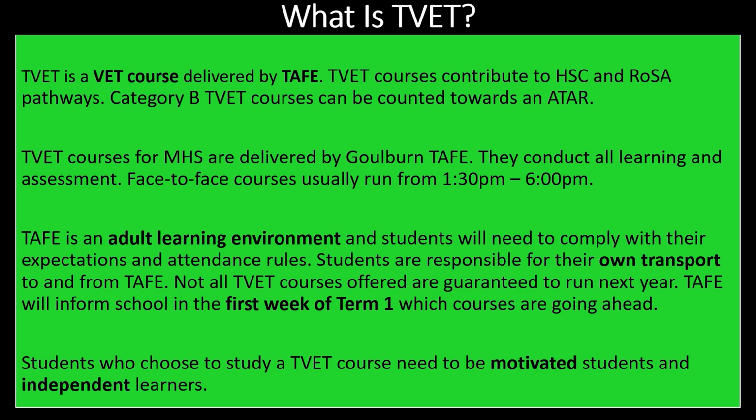Students will be responsible for their own transport to and from TAFE, which would be signing out here at school in time to get up to TAFE, and then you're there to 6 o'clock, and then you will get yourself back home or to where you go after that.